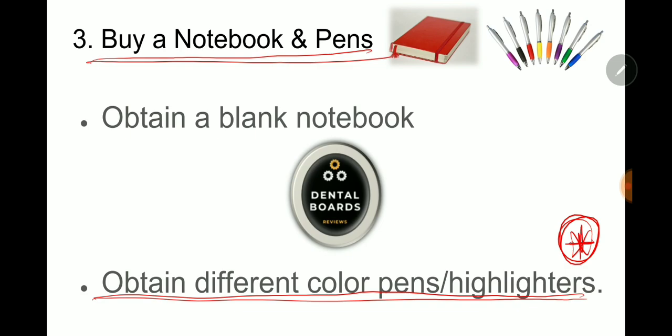Studying for this exam is not the easiest thing, or the most interesting thing, because you're confined in one room or one area and you're focused on your studying. So it can be draining, but if you keep colors in your mind, that also helps with your concentration, okay? So number three is get a notebook and colored pens or highlighters, okay? So make sure you do number one, number two, and number three. Let's look at number four.